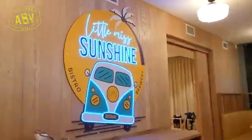All right, hey guys, we are in the middle of Brisbane CBD and we're about to film Becky at Little Miss Sunshine. This is going to be great.